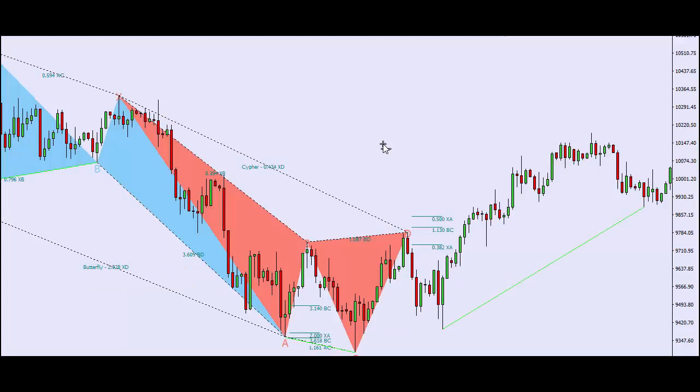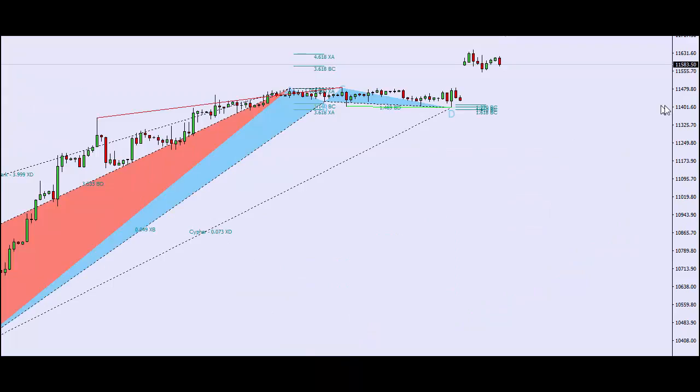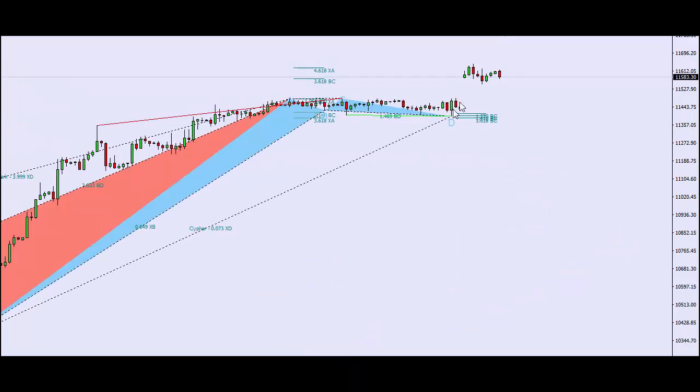On the 4-hour chart, it was a bit more clear, because I did mention the targets there at the top. Let me just get rid of that. I did mention the targets there at the top, and yesterday, as you can see, the market opened with a big high, and now it's pulling back from that 11,600 odd region. So this is not a surprise.